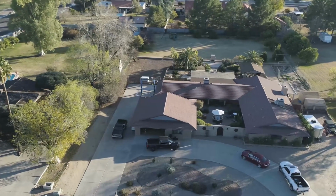4-speed or automatic? It's an automatic. And it runs right now, runs and drives. He says it's a good running, driving truck. Wow, I'm excited to see it. I can't wait. Yeah. There it is.